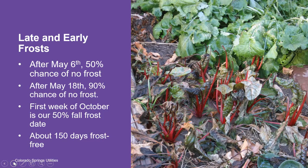So with the last spring frost usually occurring in the first week in May and the first fall frost occurring in the first week in October, that gives us about 150 days of frost-free weather that we can utilize to grow vegetables in our yard. And that's actually quite a good growing season.